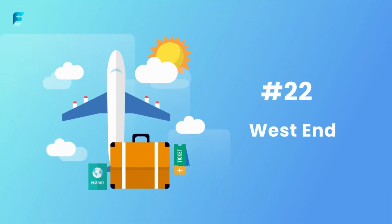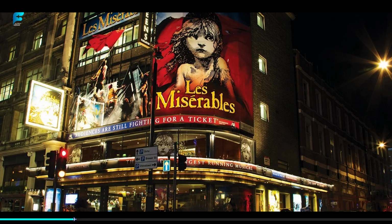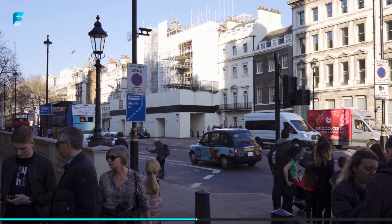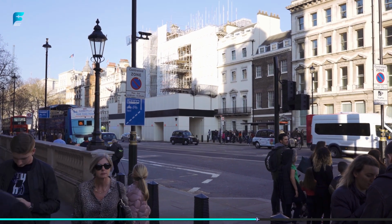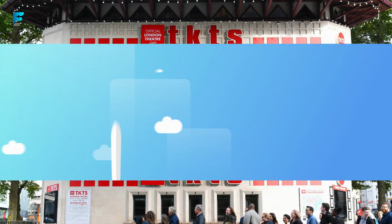The West End. The West End of London is well known for its theatres and musicals, and it's a terrific spot to see a performance. Guests may purchase tickets in advance online or at the tickets kiosk in Leicester Square for last-minute savings.